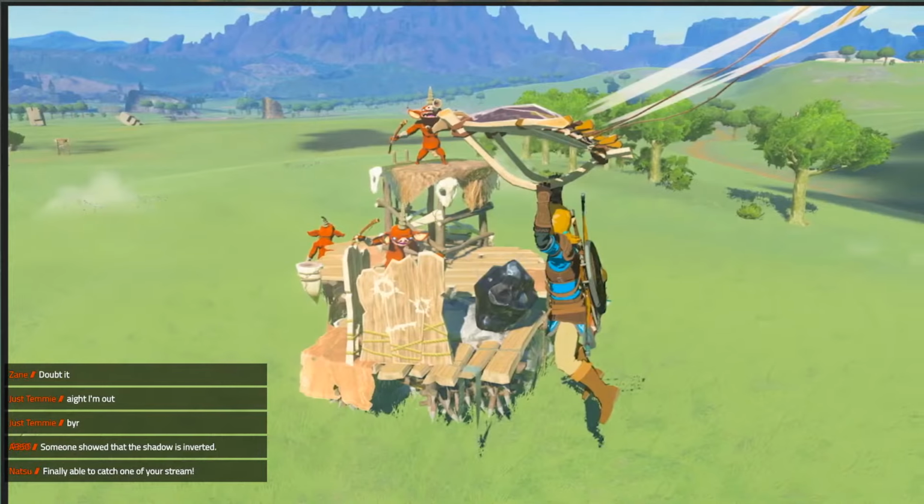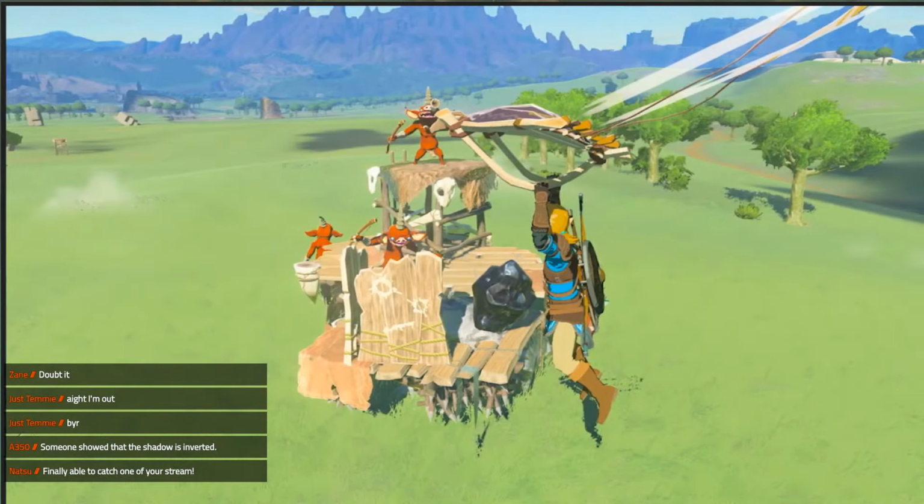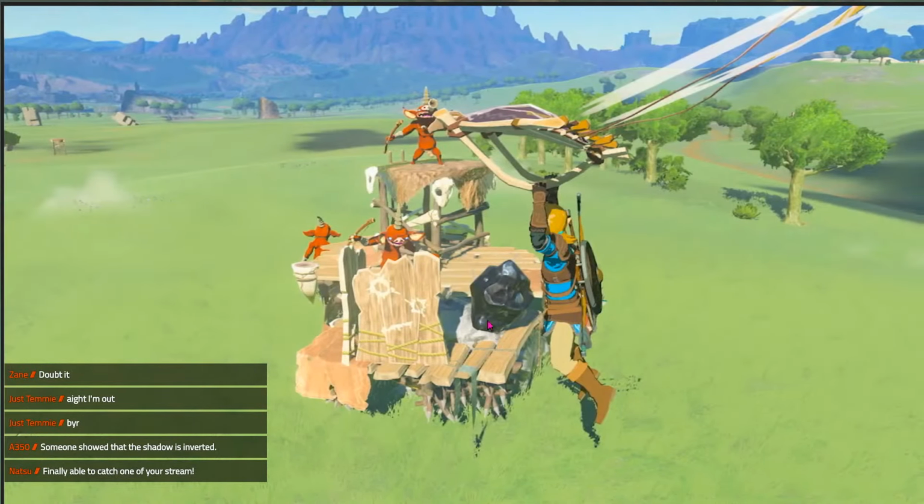Yeah, I've heard the thing about the shadows being inverted. Somebody actually mentioned that to me on Twitter. I think Xenogamer made something in regards to that. And I don't know fully whether or not that's just a design choice or something else.